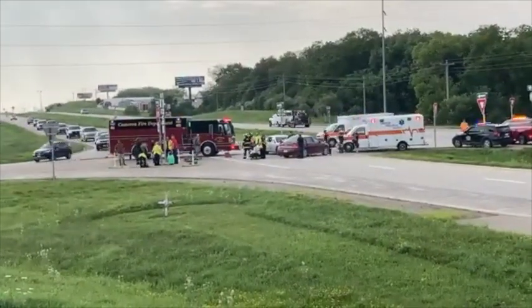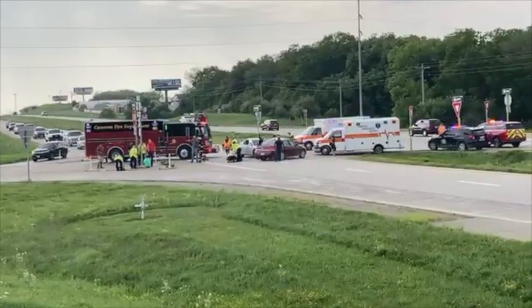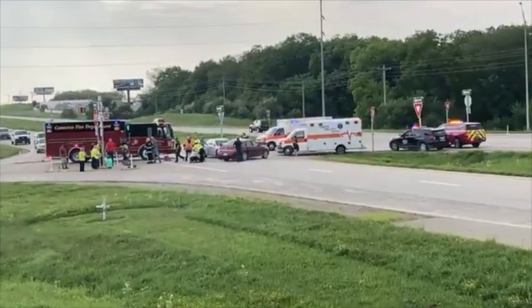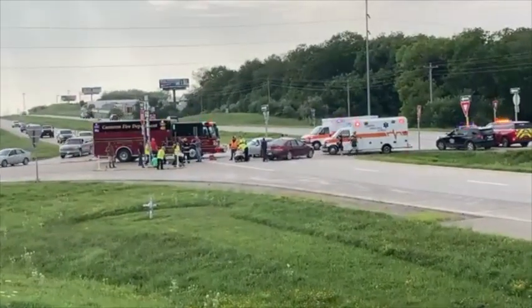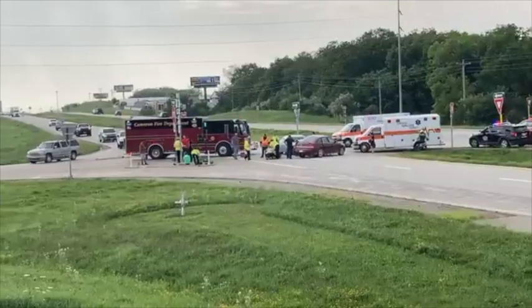So just try to avoid this for right now, as we're going to sign off because it's starting to rain out here. And like I said, just avoid this area entirely while they clear this out.